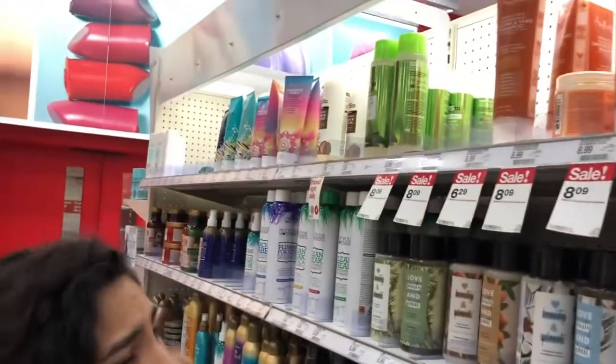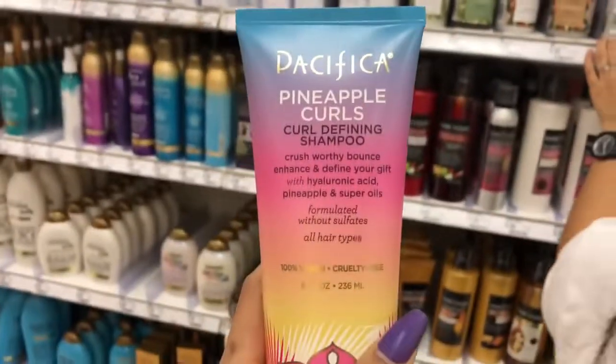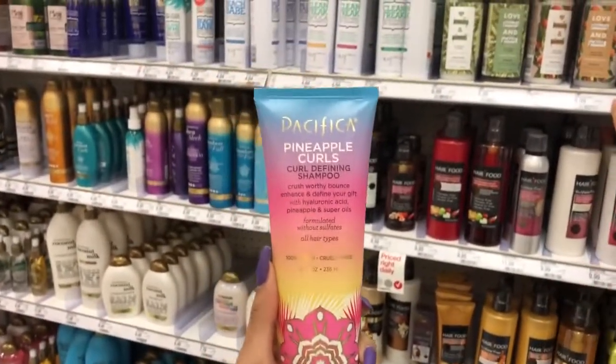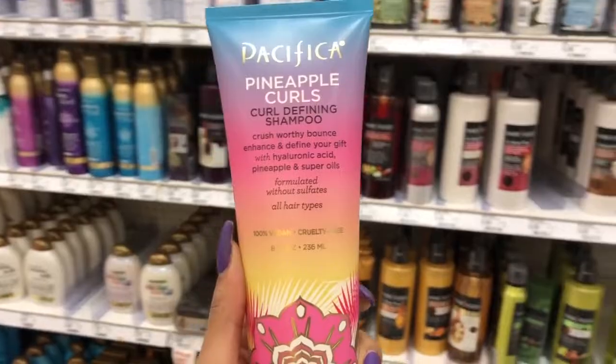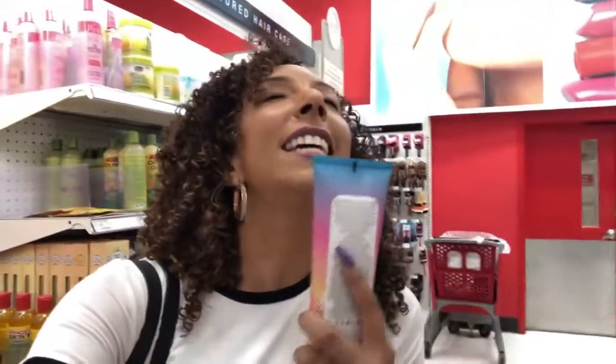Look at this. Oh, the pineapple. That's so pretty. Hold on, we have to talk about this. Everybody sent me this because it says pineapple curls on. Those are my two favorite words in the whole world. That's true, you do like pineapples. Yeah, I do like pineapples, but please, I'm praying that this checks out because I want to use this so bad.